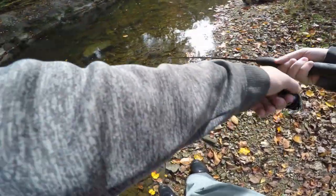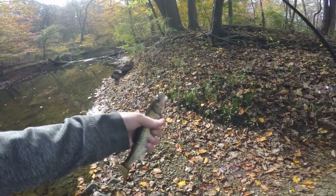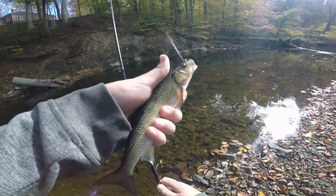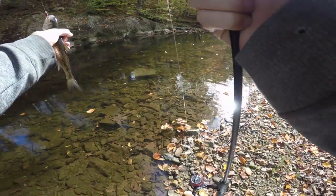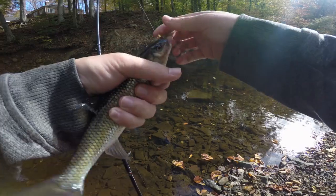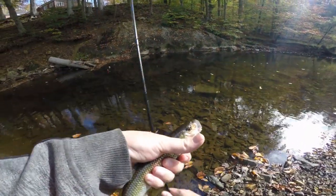Oh, got one. There he is. Come here. Don't get away. There you are. Nice little fall fish right there. First cast up against the rock wall, which means there's probably more right there if we didn't spook them off. Oh, don't slip away. All right, let's let this guy go. Nice little fall fish.